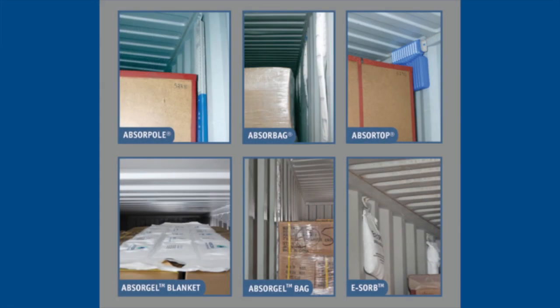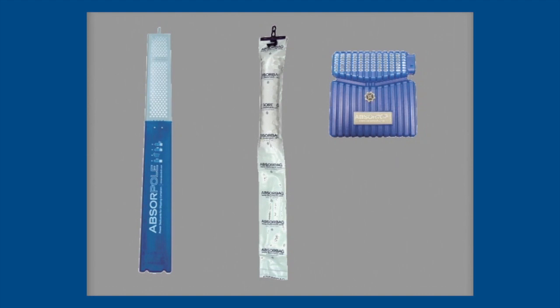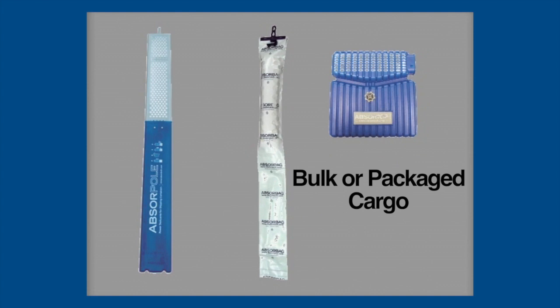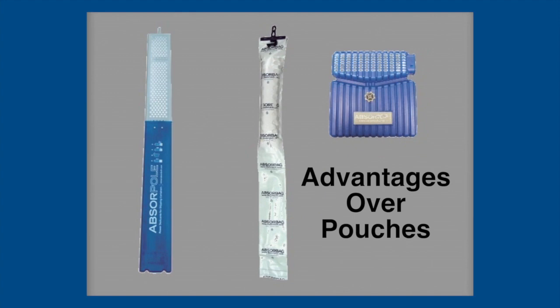Shippers now have another choice in desiccant technology, a line of advanced solutions from Buffers USA. Unlike traditional desiccant pouches, Buffers' line of desiccants can be hung in containers or placed on top of cargo to work effectively with a variety of cargo configurations. Cargo made up of dry or moist products, as well as bulk or packaged cargo. During a voyage, these desiccants provide a number of advantages over traditional pouches during the cycles of warming and cooling.